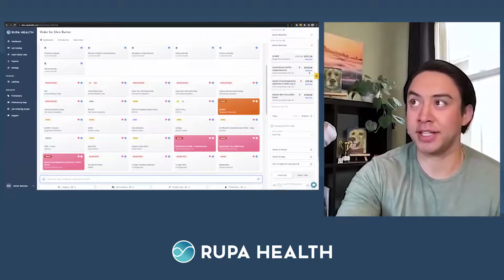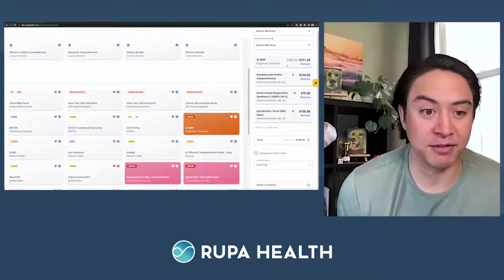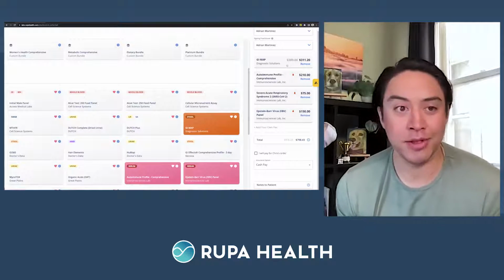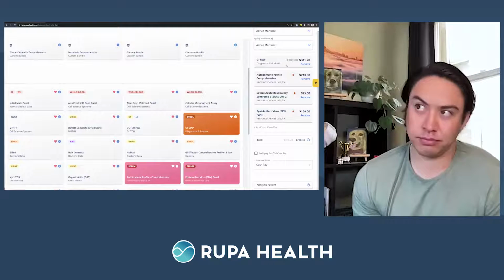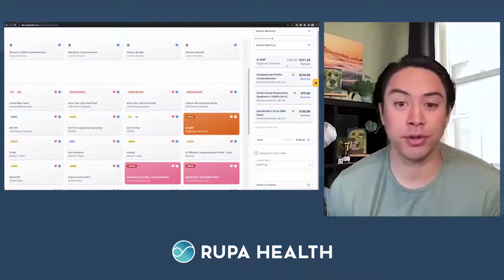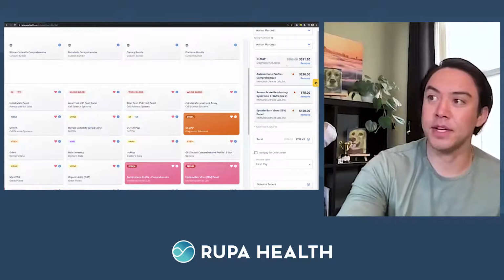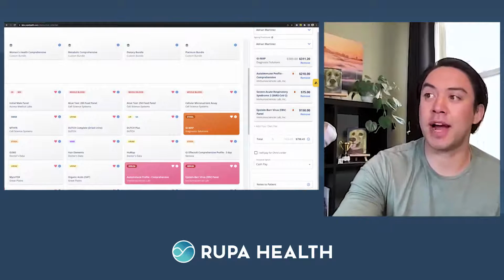So if I go back and go to the example for the GI map, right? Generally, if you were having your patient pay for this test directly to the lab, your patient will be upcharged, sometimes tens, sometimes hundreds of dollars, depending on the test. And so through Rupa Health, they're saving money by getting that patient wholesale practitioner price. You can add your own fee to it, but let me talk about how we generate our revenue.